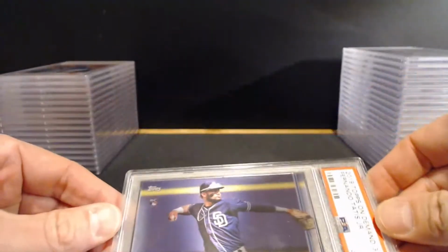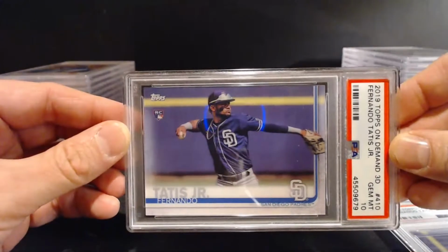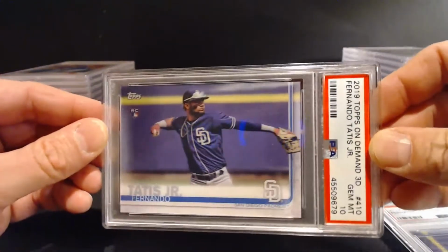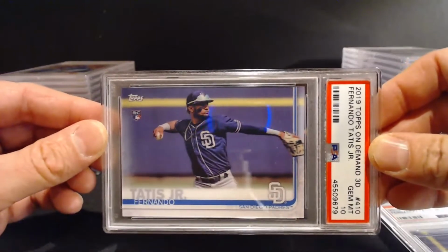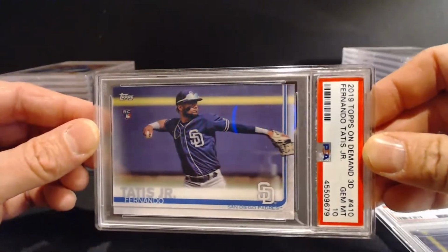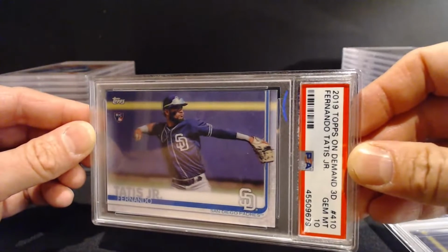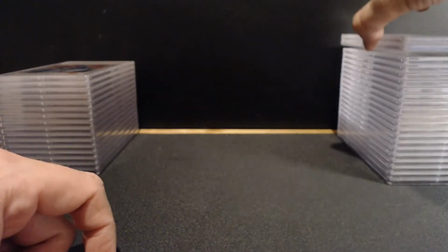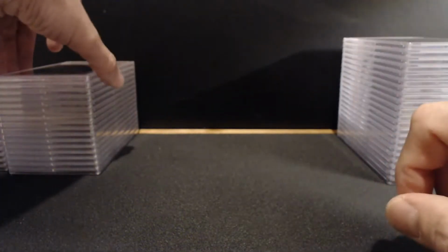Fernando Tatis, we had 2 that I had subbed. We had pulled 2, I think, in it, and they both came back 10s, so I'm pretty happy about that. I think it's really cool if you look on the right side of the card how his glove is hanging off that edge, that cool 3D effect. I did send some rookie motions that we'll get to in a little bit too, and those are pretty nice.